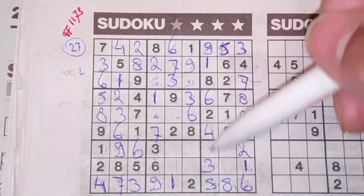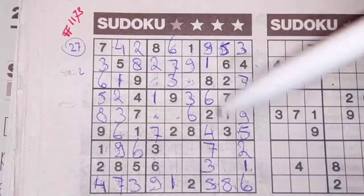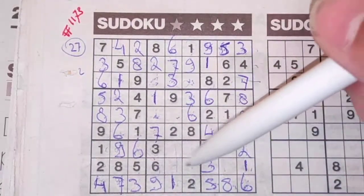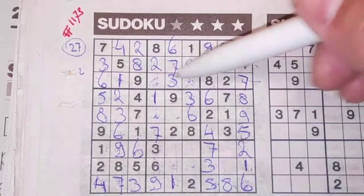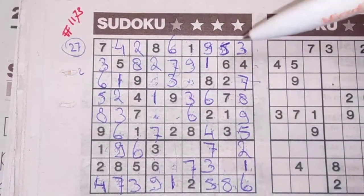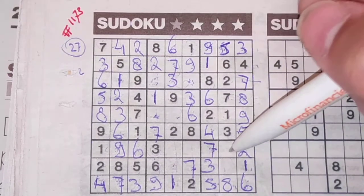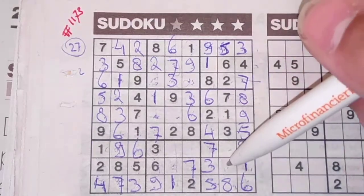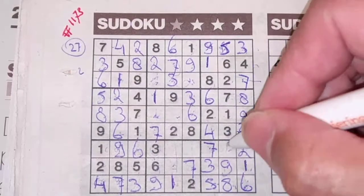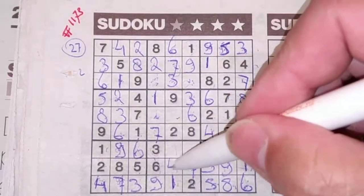1 number left in this column for the number 7. 7 in this row, 7 in the last row, so in the row between. The only 2 places for the 7 here or there. We see here 7, no 7 there. 7 should be there. 2 numbers left in this big square for the numbers 4 and 9. We see here 9, no 9 there. 9 should be here, and the 4 goes there.